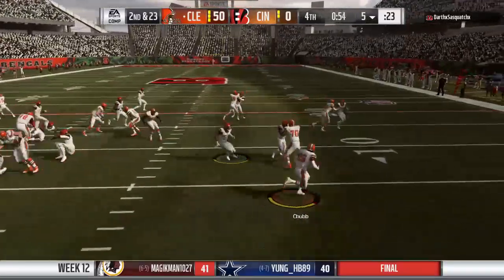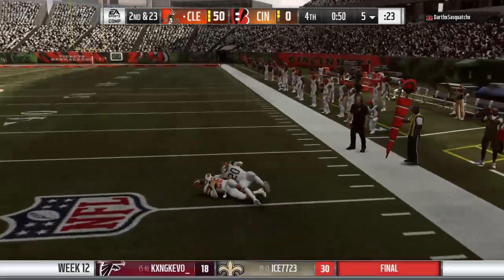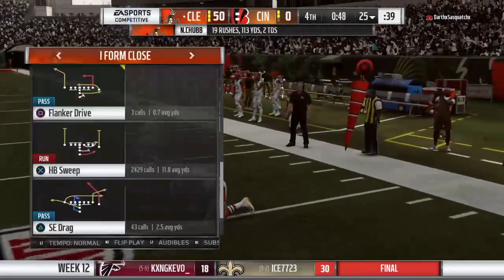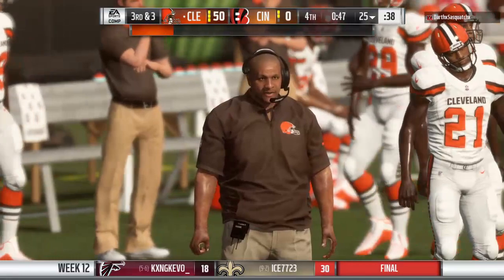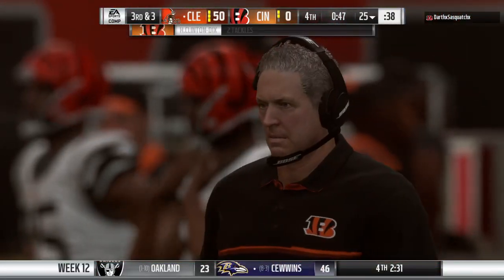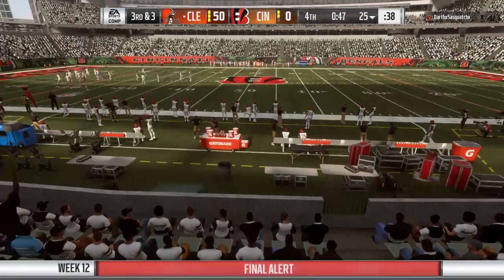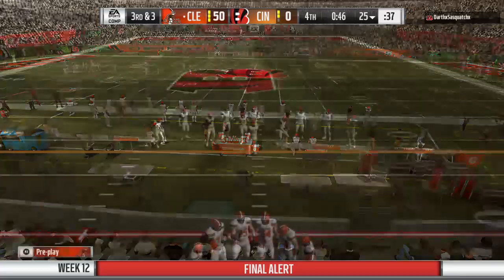A toss play to Chubb. And some room to roam now. And down he'll go at the 25. Call it an even 20 yards on the pickup. And they're going to face a 3rd down. Yeah, another good run there. He's been such a big part of their success here this afternoon. And that last carry, it puts him over 100 yards now for the day.